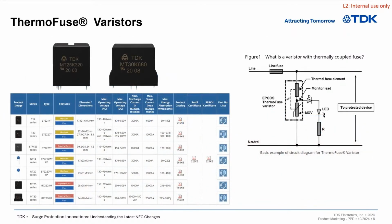It is best to first understand the difference between a conventional varistor and a varistor with a thermally coupled fuse. Generally, metal oxide varistors are used to protect electronic devices against overvoltage surges. However, several events can cause a thermal runaway in a varistor, and the circuit protection function of the component can no longer be guaranteed. Those events may result from the end of life of the varistor, or shortly before that, or if the varistor is exposed to abnormal overvoltage conditions.